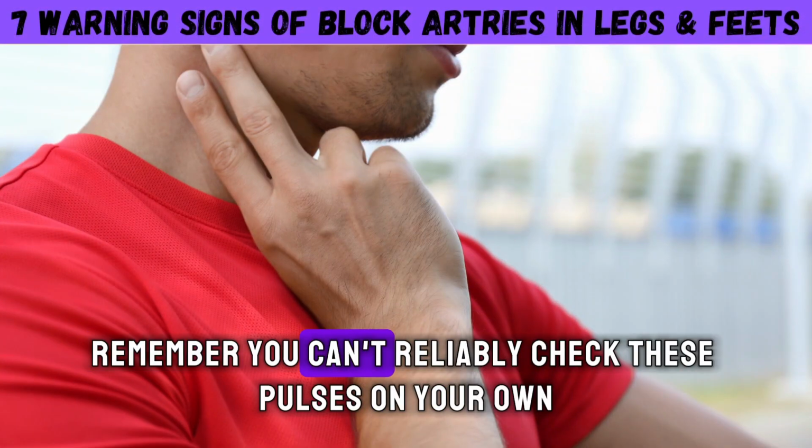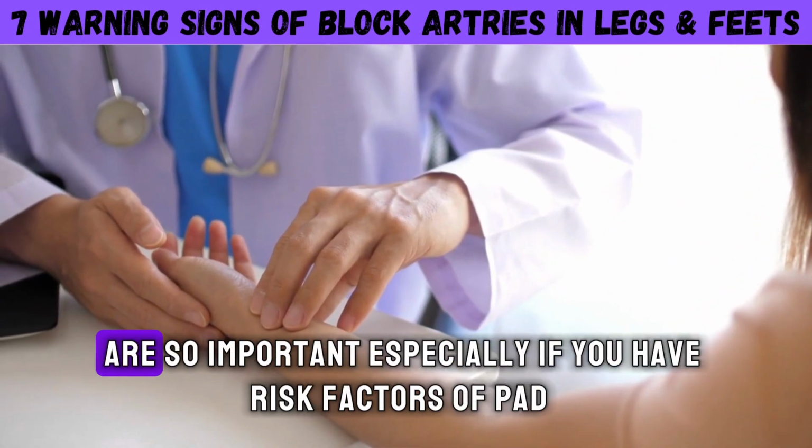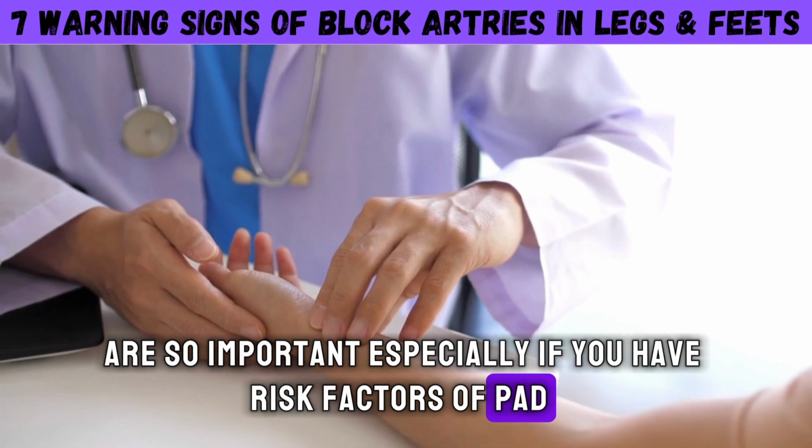Remember, you can't reliably check these pulses on your own. That's why regular checkups with your healthcare provider are so important, especially if you have risk factors of PAD.